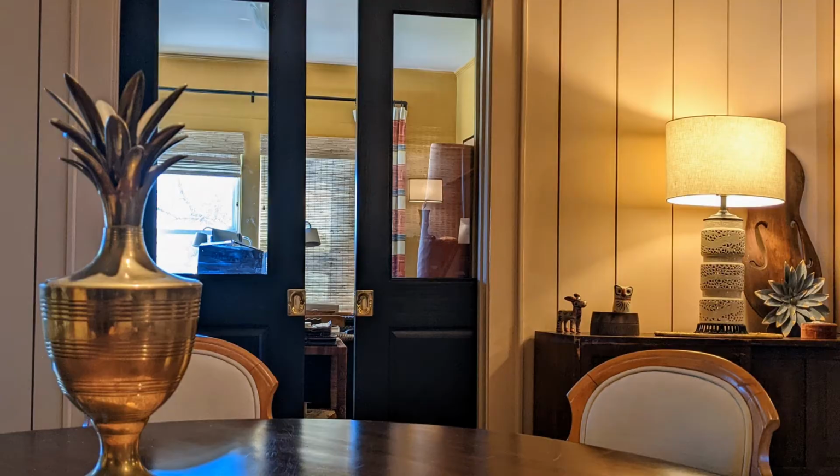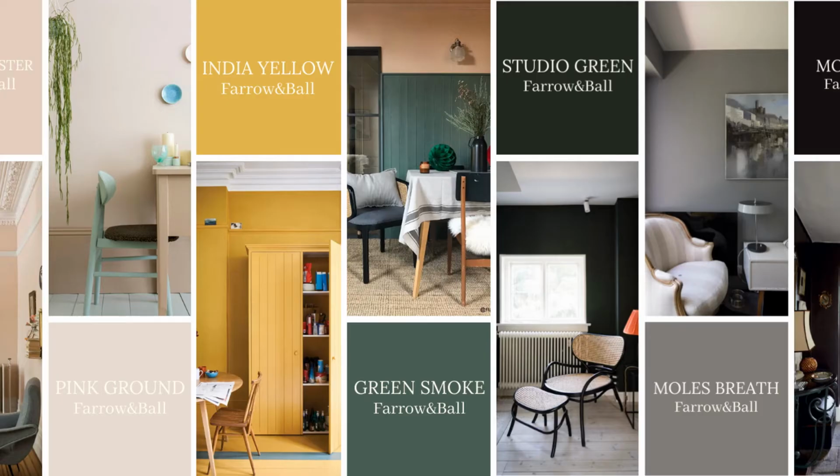And in one of the design offices, we did Indian yellow, which I think might be my favorite of all the colors here in the studio. It's absolutely beautiful, warm and cozy and soft. And for one of the other designer offices here in the studio, I used a color called Pink Ground. And the ceiling in that room, we did a kind of taupey gray color.